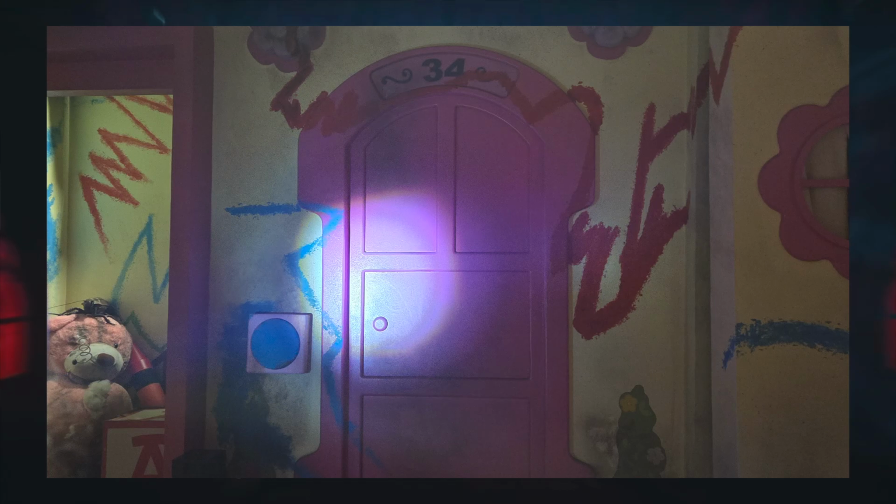This house also has a few GATs, which is Universal speak for guest activated triggers. These are buttons that guests can push to trigger different effects in the house. And the first one is right here by the door to the dollhouse.